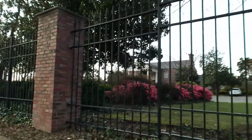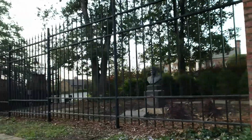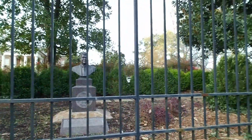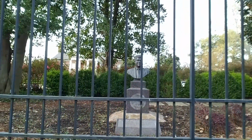So I'm here now at the grounds of the governor's mansion in Little Rock, and it's a pretty interesting neighborhood. There's these old houses here from the late 1800s. Really nice looking houses. This is the governor's mansion right there. And one of the interesting things is they have a bust of Bill Clinton, a former governor of Arkansas. So the interesting thing here is he's behind bars. Of course this is just the gate of the fence. But it's just kind of a little odd thing to see a president behind bars.